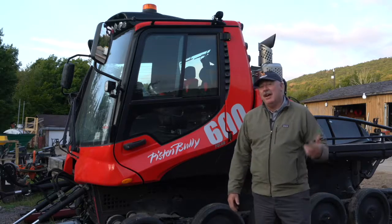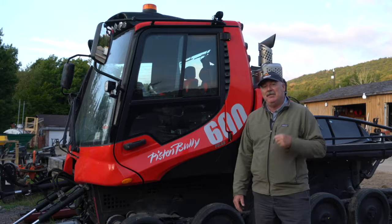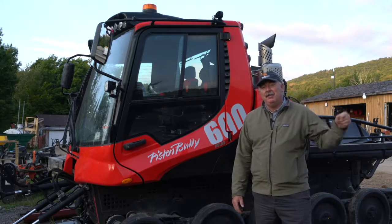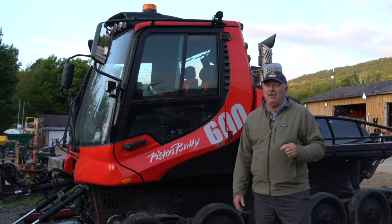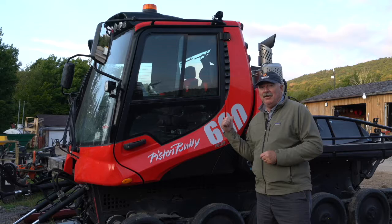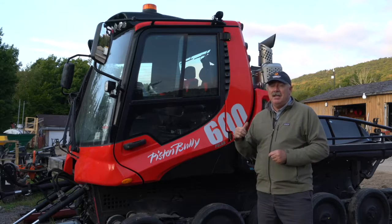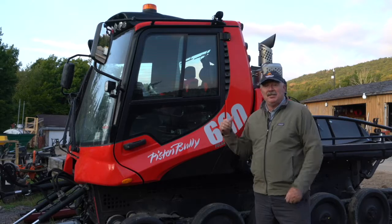It might not be that long, but I didn't want to leave without talking a little bit about grooming, because we've talked about our priority for snowmaking and lifts getting up the hill and the lodge and the rentals, etc. But we don't want to understate our priority for grooming. We already have here at Timberline a new Polar 600 piston bully. It is the most powerful snowcat available. For the steep slopes, it's going to be terrific.